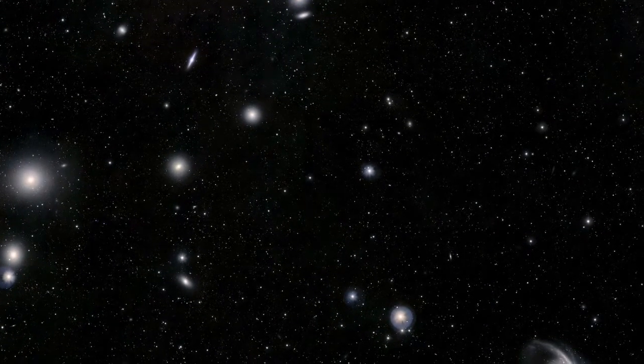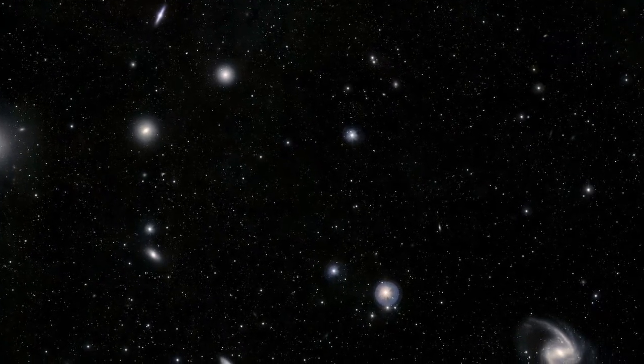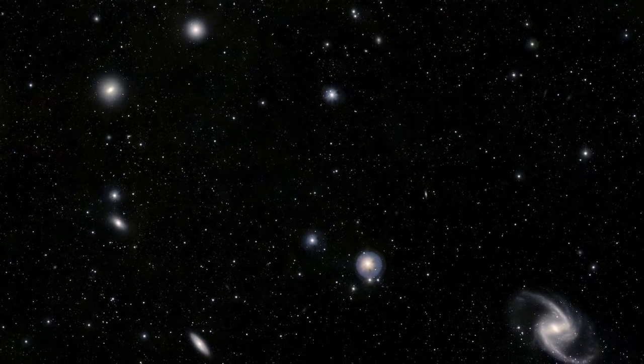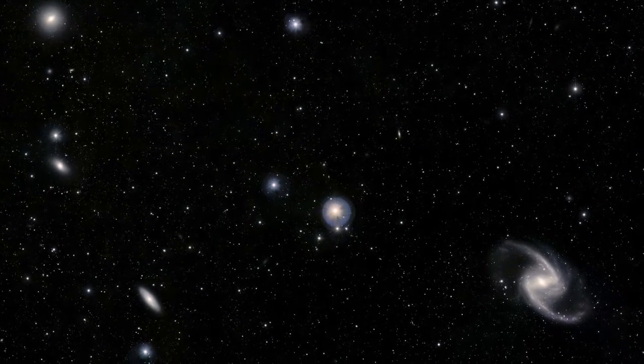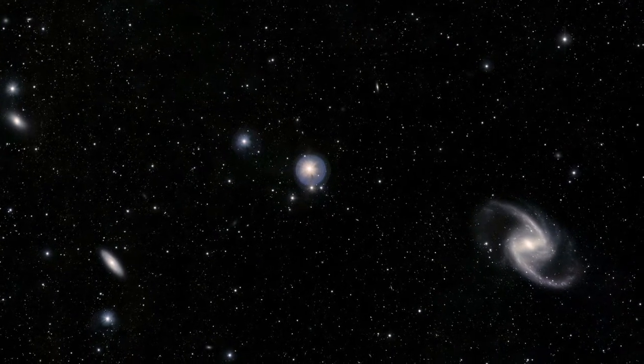The Fornax cluster of galaxies is one of the nearest rich collections of galaxies. Vista's large field allows many of the cluster's galaxies to be imaged at once, including the elegant classical barred spiral galaxy NGC 1365 at the lower right. This unique image shows several of Vista's impressive capabilities.